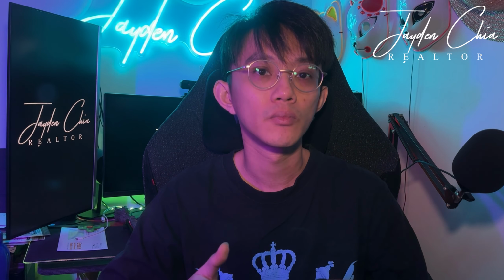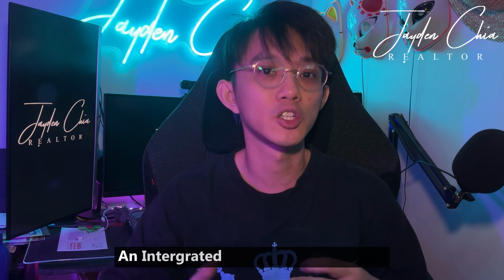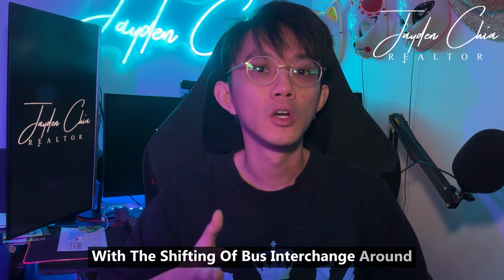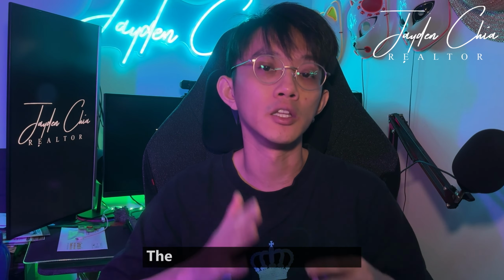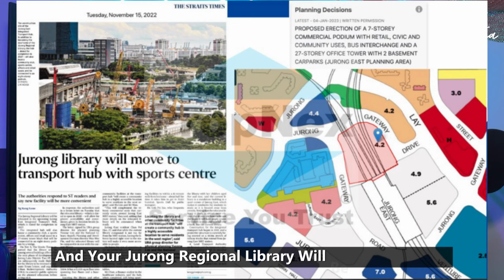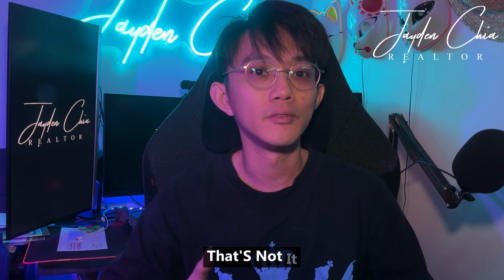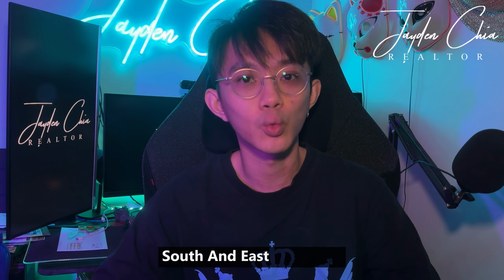Point number 3, seamless connectivity. Not sure if you guys know Jurong East Interchange is going to be an integrated transport hub as well. With the shifting of the bus interchange throughout all these years, they finally found a home in the integrated transport hub, where there will be offices, 8 floors of retail, and the Jurong Regional Library as well. That's not all. The existing Jurong East MRT is serving the North-South and East-West lines.